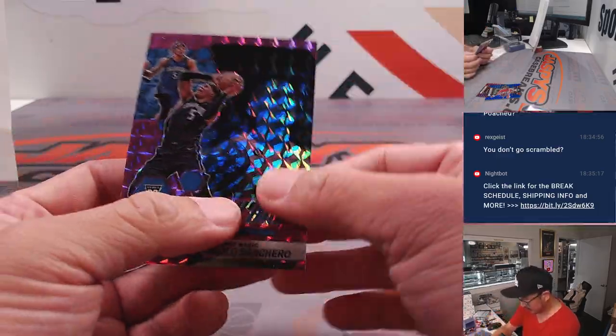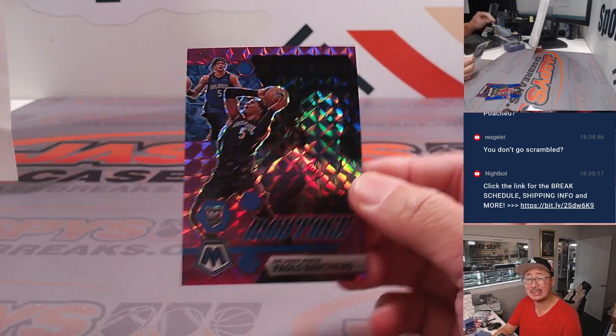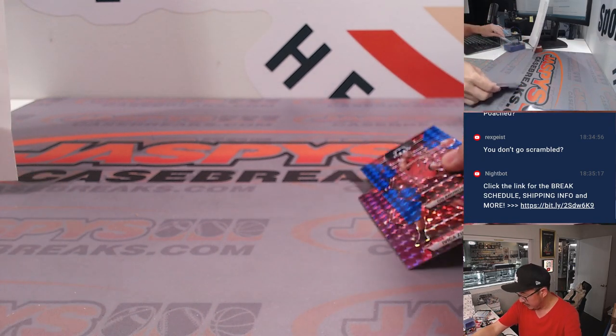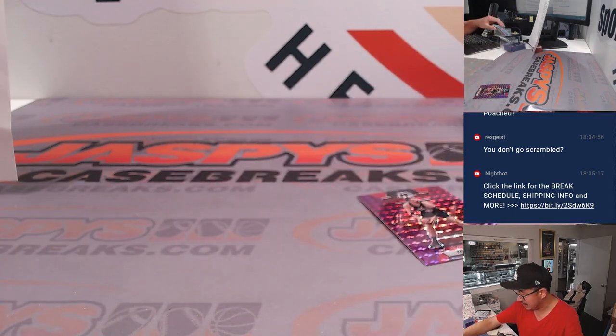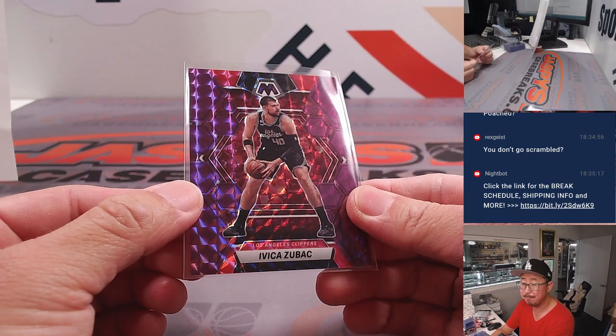Oh, there we go. Some numbered stuff. That's what I was looking for. 50 out of 99. Paolo Banchero montage insert. Nice. And that'll be for Orlando. That's going to go to Sean Maddock. The blue OG will go to Toronto. That's for Tristan. And the Ivica Zubac will go to the Clip Show also for Tristan.